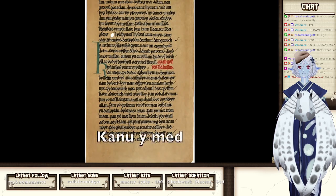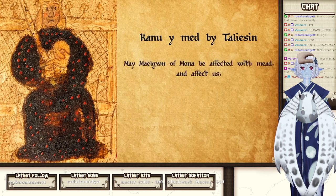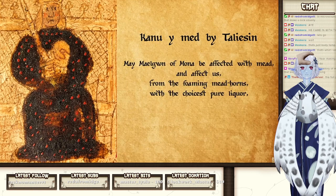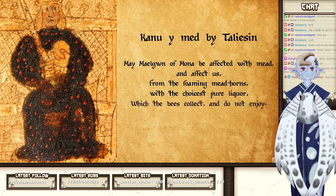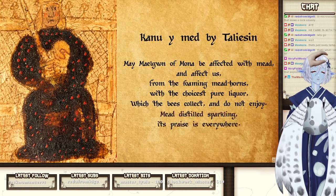In one Welsh poem from around 550 AD called Canu y Medd, we hear of that iconic drinking vessel for mead, the mead horn. "May Maelgwn of Mona be affected with mead, and affect us from the foaming mead horns with the choicest pure liquor, which the bees collect and do not enjoy. Mead distilled sparkling, its praise is everywhere."